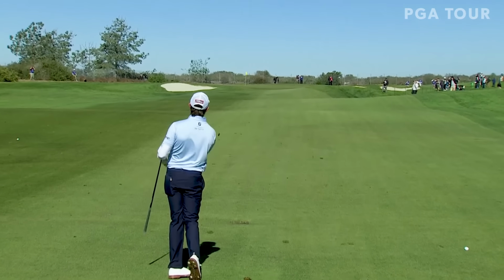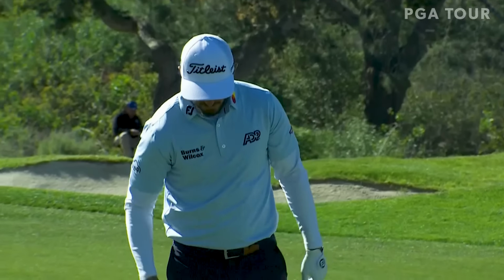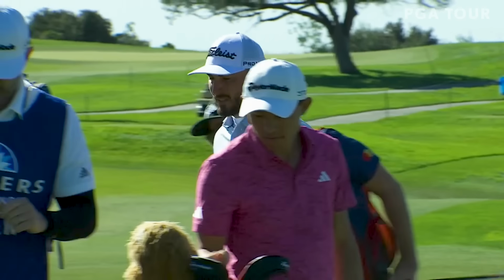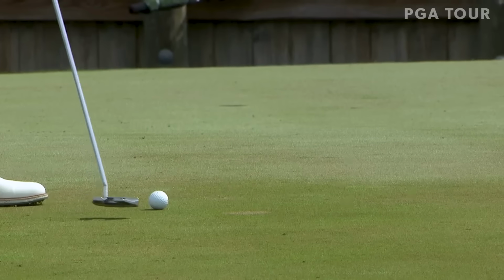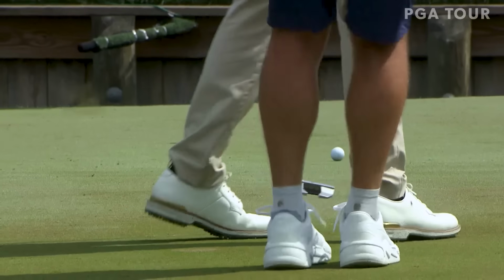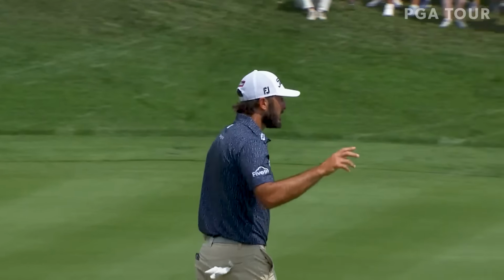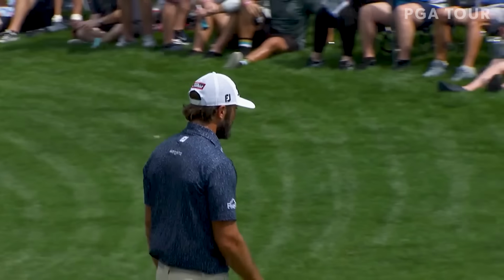That's a 9-iron on the way from 159 and all over it. Well, that took a look. Was it ever all over it? Great second shot. That'll be a tap in for Homa to get to three under. Max Homa! Oh, boy. That is an absolute bonus right there.